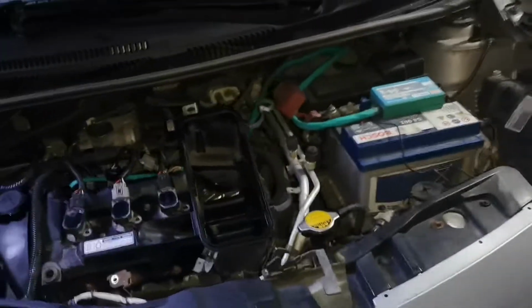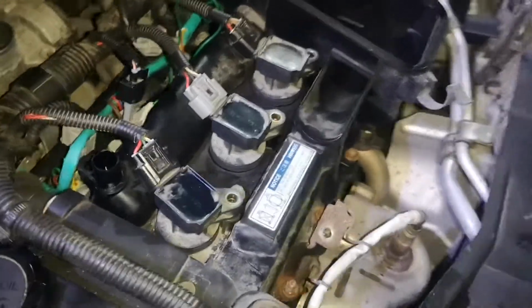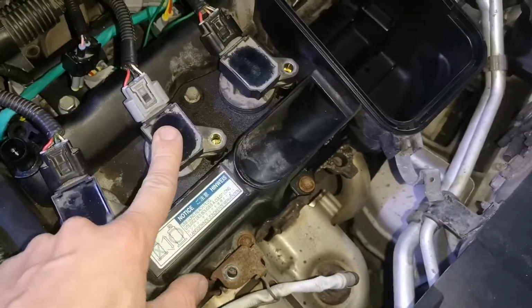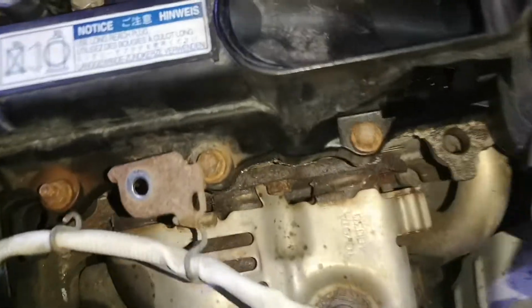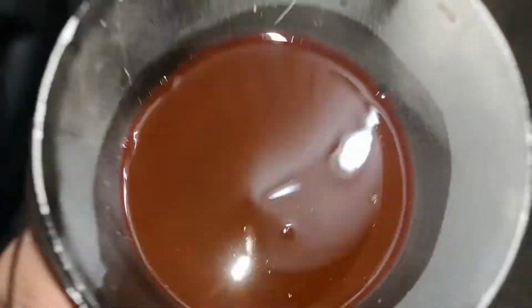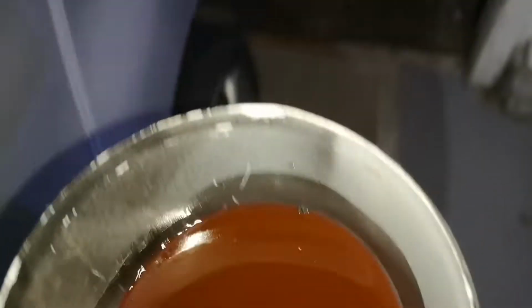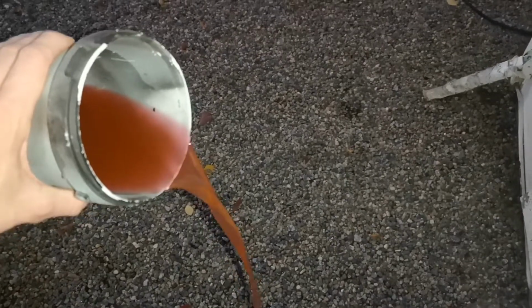Okay, so this is the poor little Toyota Aygo that has a burnt valve on the second cylinder exhaust side. Just had a check on the coolant. It looks pretty damn nice. Or does it? Let's get rid of it. Not sure what that is, if it's rust or... yeah, not nice anyway.